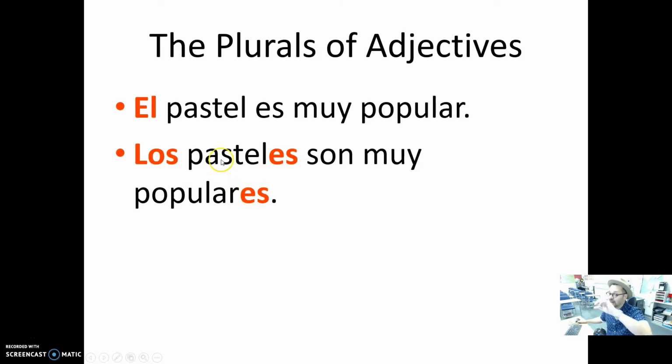And of course, you have to make the other adjustments in your Spanish sentence. El changes to los. Pastel changes to pasteles to make that plural. Es, it is, now is son. They are muy populares. And so, as you can see, ladies and gentlemen, attention to detail when you're writing your Spanish sentences is so important.